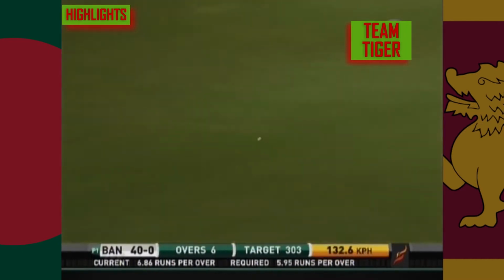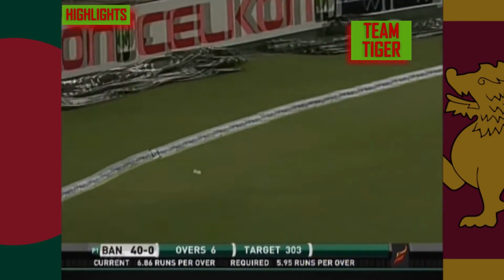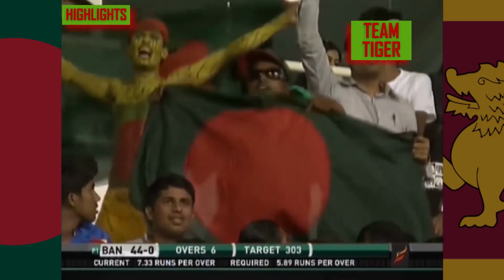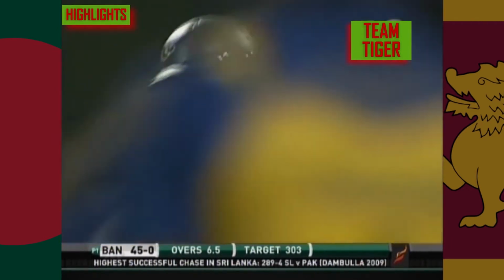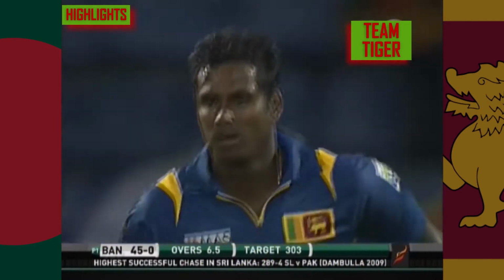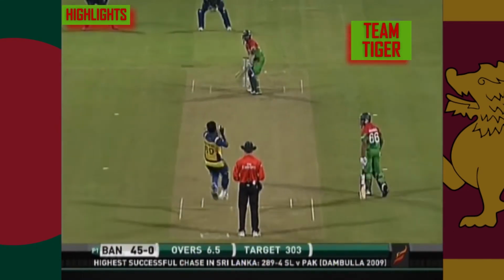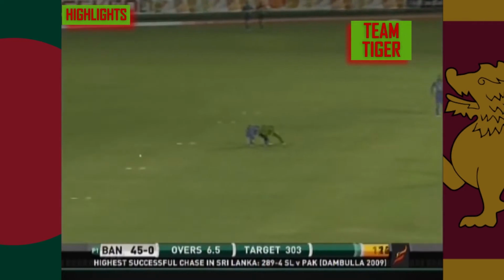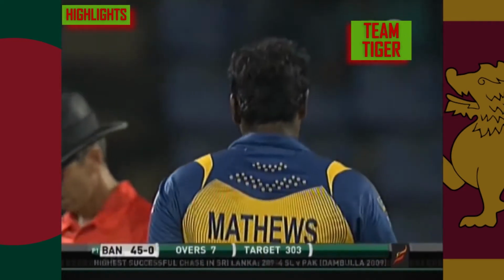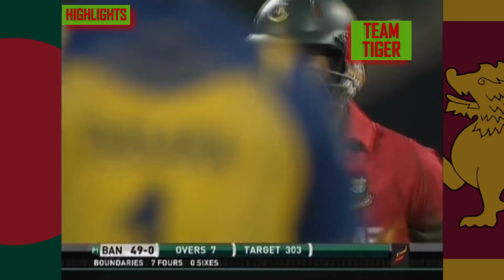Goes again through extra cover, on the up and in the gap. 44 without loss. Dambulla in 2009. So if Bangladesh get to 300, it will be the highest ever in Sri Lanka. Ashraful once more finishes the over with a boundary. He's done it on 3 occasions now. 49 without loss.